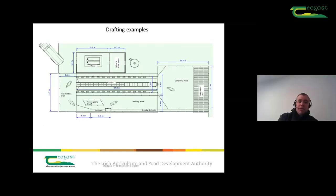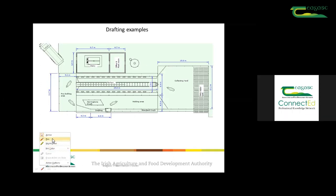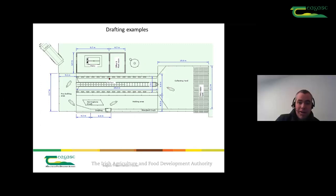So look, what we were saying is this is an example of it, and it's easier to talk through on these things. I'll get my pen out. This is an example of a whole yard, and it's as simple as this. You can see it's about leaving the space.